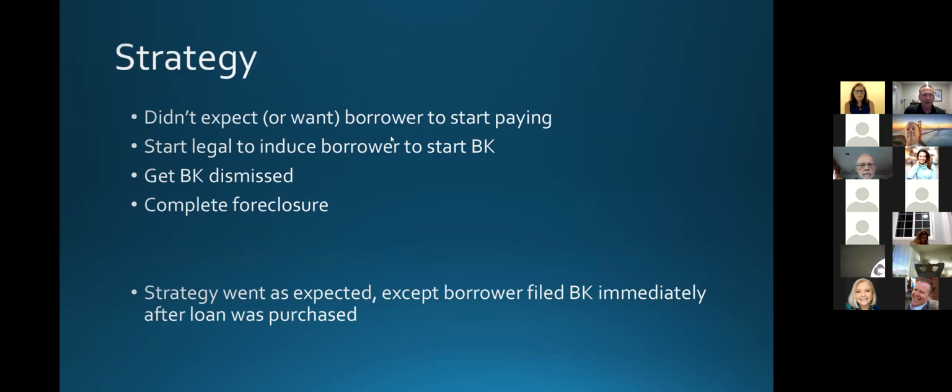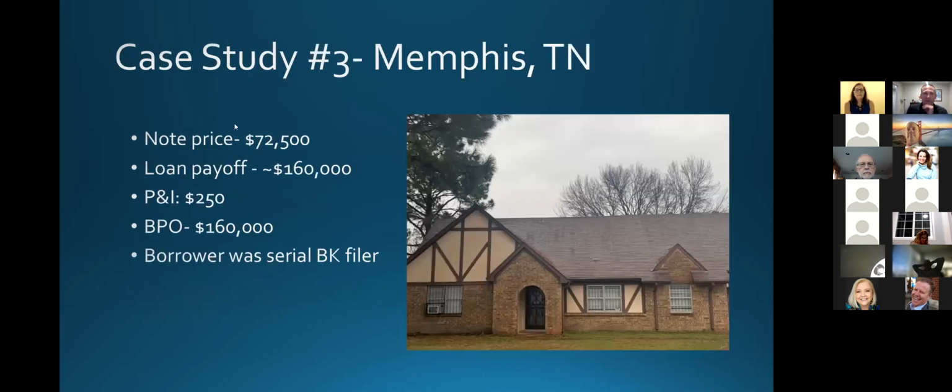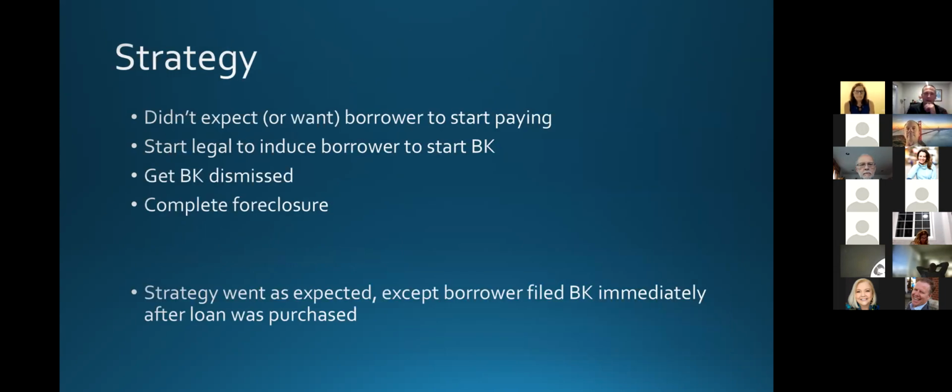So the strategy on this one, because that payment was so low, I didn't actually want the borrower to start making payments, right? Because I'm into this for 72,000. I don't want to collect 250 a month. Right? That's not good. So what I was going to do is push this to the wall where she was going to have to fully reinstate and pay a lot of arrearages back, which would be a score, or lose it in the foreclosure.